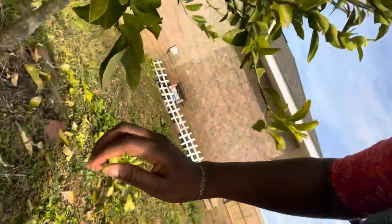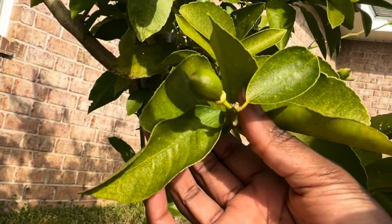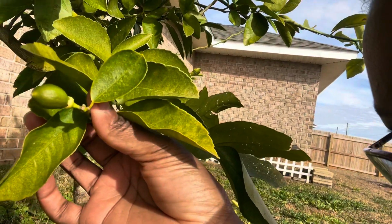Let me show you that little baby lemon that I found. Look at this. The last one of, I guess it would be the 2020 lemon season, because citrus produces in the winter, which is when things ripen up and when you can pick them.